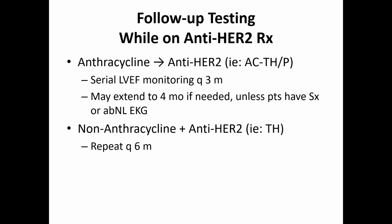And for a non-anthracycline regimen, like a TH regimen, during therapy, we actually said it's okay to do it less: instead of every 3 months, every 6 months. That's based on trial evidence, noting that the heart failure rates were so low, 0.5%. So here we felt relaxed that they could just do it every 6 months. And if they couldn't do it, then that's up to the physician's discretion, but try to repeat every 6 months.